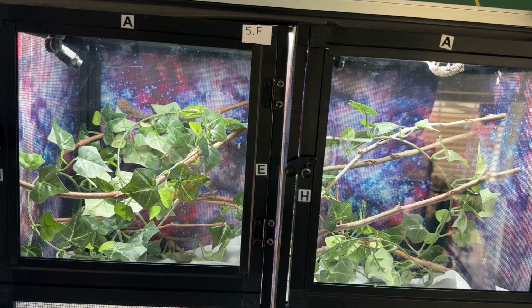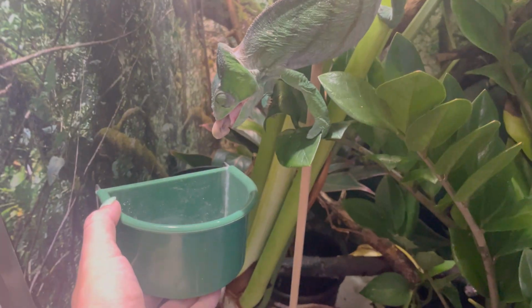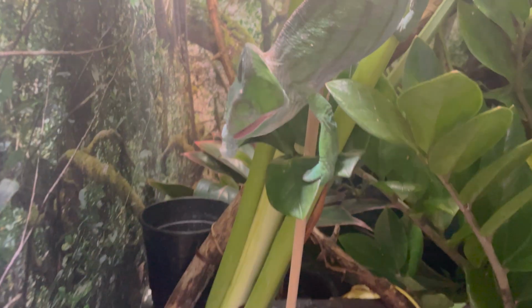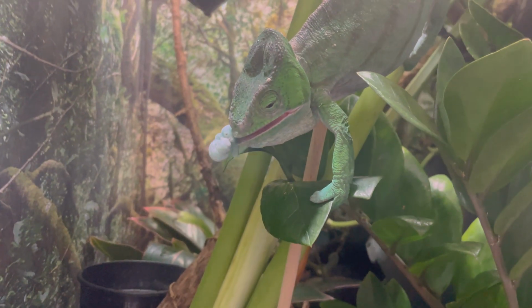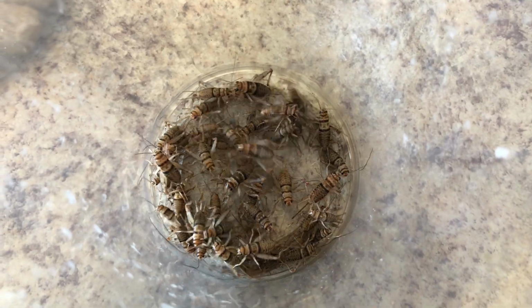Also, keeping crickets, and like thousands of crickets, is quite the experience. Up until this point, I feed my chameleons everything but crickets. So you've got dubia roaches, black soldier fly larvae, silkworms, hornworms, waxworms, superworms, black soldier flies, hawk moths, blue bottle flies, wax moths. Like I feed them everything but crickets. I really don't want to deal with crickets.